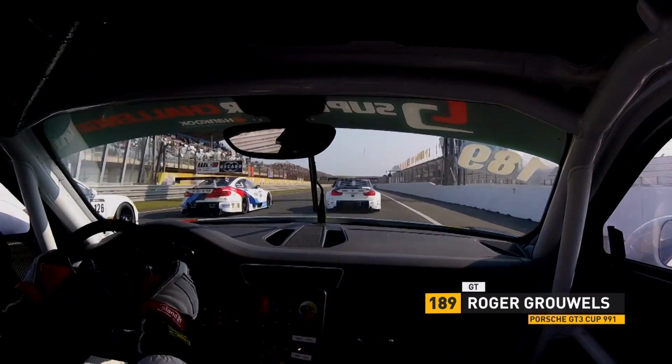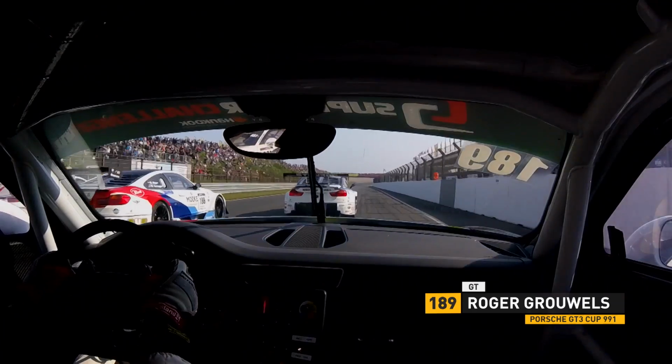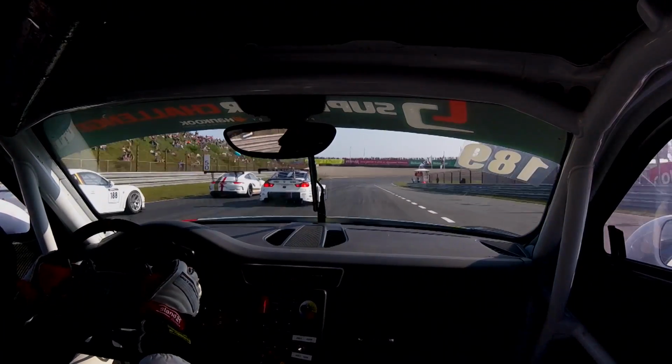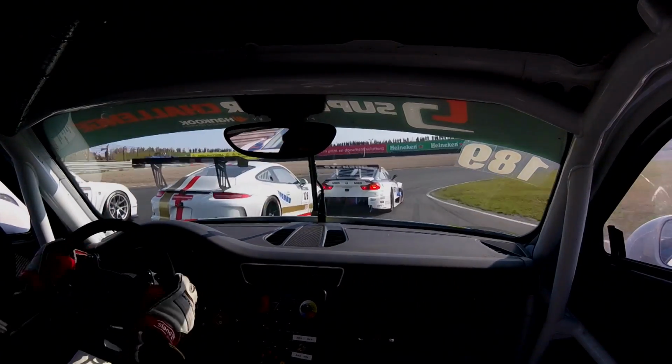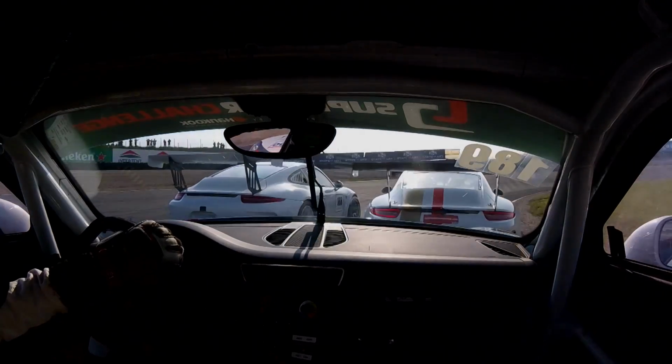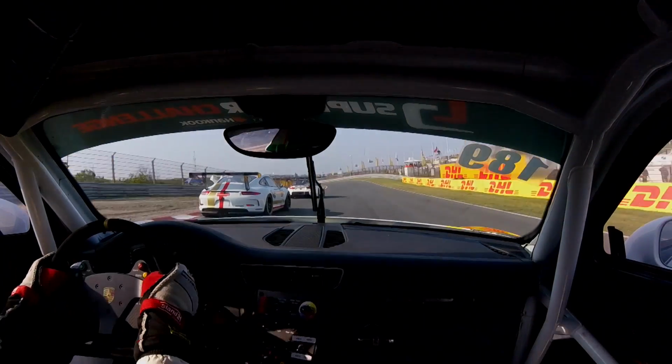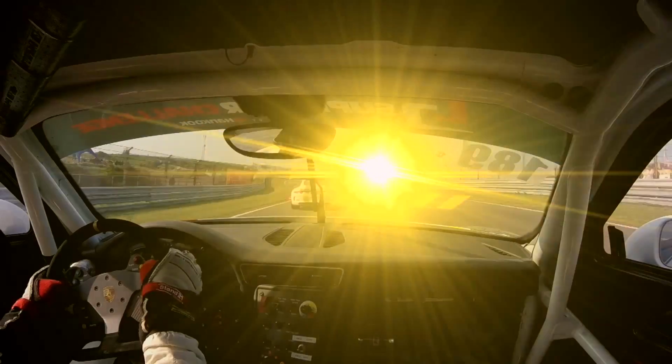Let's take a look again at the start from Roger Graals. The BMW's not as quickly away. Graals down the inside, finds himself held up, that's all there is to it. But under braking, Bas Schouten goes into the lead. And Roger Graals shuffles back down to 4th. He gets underneath John de Wilde and up to 3rd though, out of Tarzan.